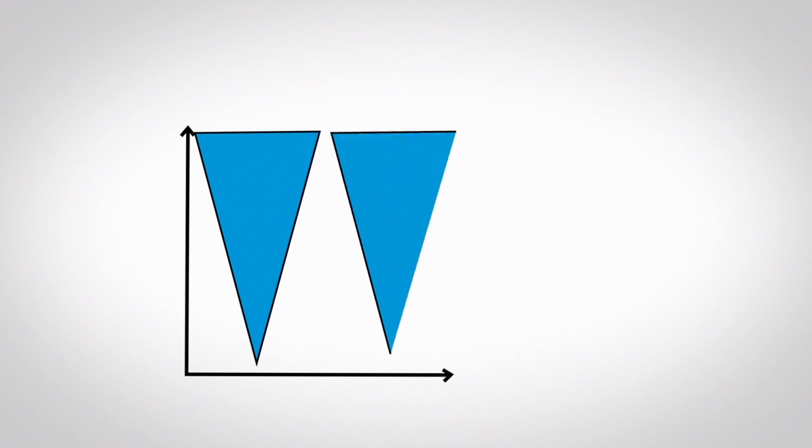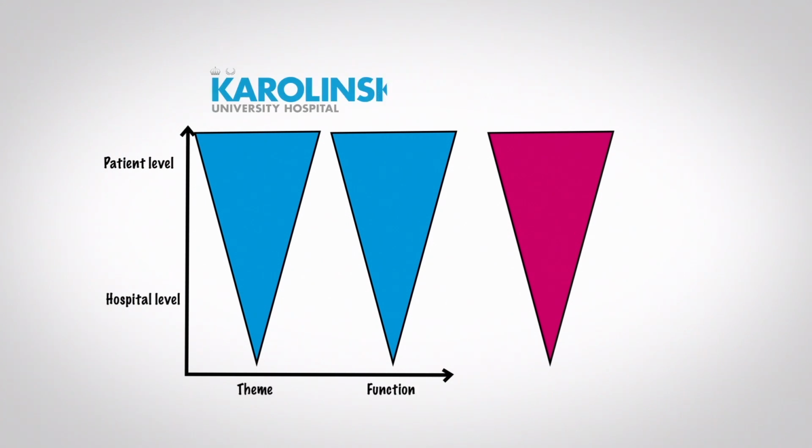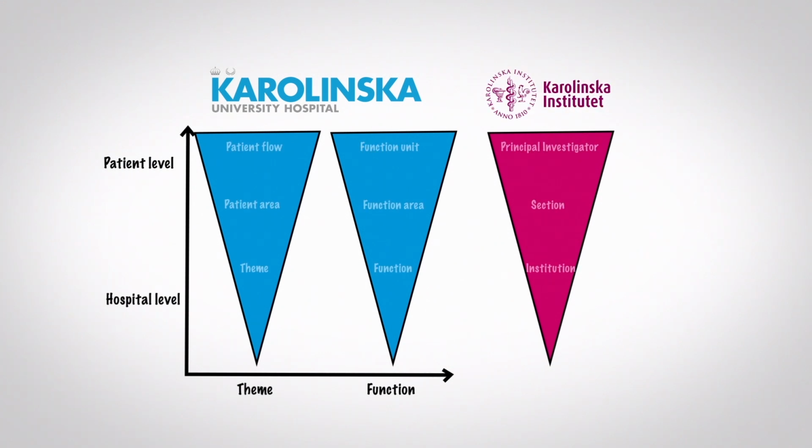An important part of our new organization is to harmonize with Karolinska Institutet in such a way that care is integrated more effectively with research and education. There is a representative at the corresponding level from Karolinska Institutet for each level of management at Karolinska University Hospital, and vice versa.